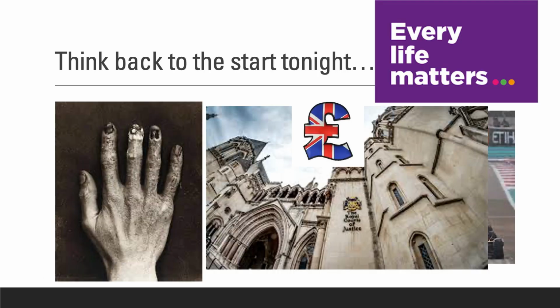And just to finish, just think back to the start of tonight, you know, we're in this AI world, there's this complete obsession with it. Let's run with it. But go back to the beginning, they did that with x-rays, and look what happened. So, you know, I think there's an element of caution to be had here.